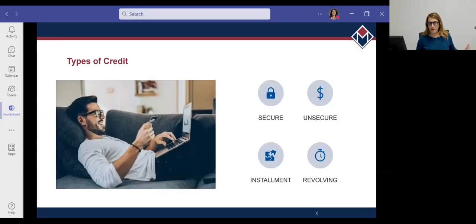Looking at different types of credit. Now, it kind of looks like there's 4 different types: secure and unsecure. Really, all types of credit can be described as either secure or unsecure, but all loans can also be described as installment or revolving. In the same way that you could say all schools are either public or private, but you could also say those same schools are split between high schools and grade schools. It's not that there's 4 types of schools, it's just 2 different ways of categorizing them.